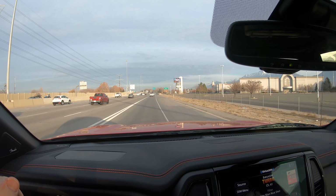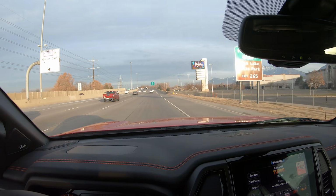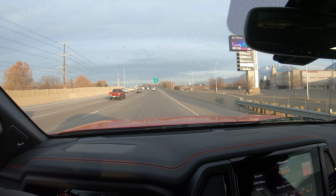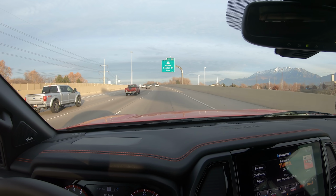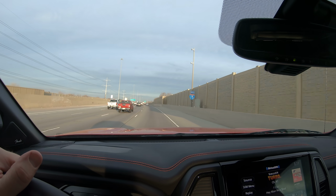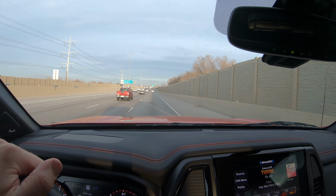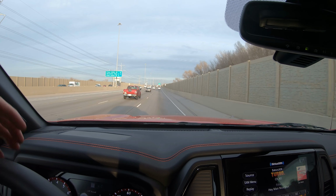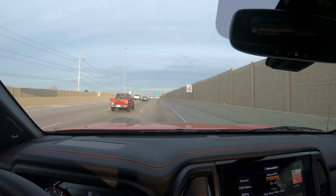Now that we are up to speed, you know, freeway speeds, we're going 70, 75 right now, and you can hear how much road noise there is. It's actually quite minimal, and some of that's coming from this roof. It's nice, the cover there does provide a lot of sound dampening, but the sunroof, moonroof isn't as quiet as having the normal, you know, without that on there. But this is pretty quiet, pretty smooth.